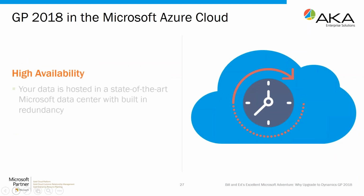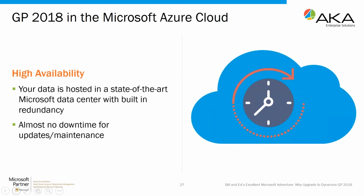I think I touched on this a little earlier. One of the huge advantages of leveraging Microsoft's Azure cloud environment and partnering with Microsoft is, they have these tremendously redundant, well-built, thought-out, mature data centers with servers, switches, UPSs, generators. It's extremely seamless right now.